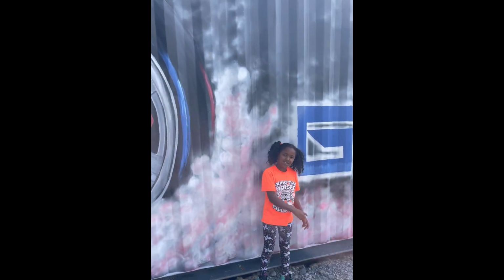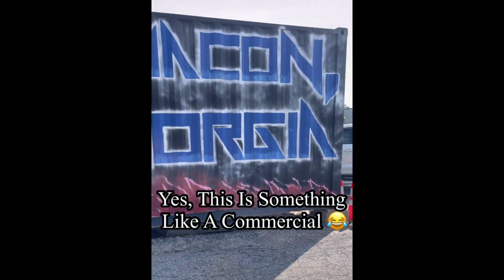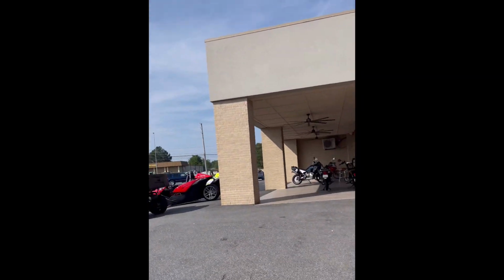This is my baby girl, also my assistant, wanting to check out the container in person. Helmets, gloves, everything that you need. They have it here. Don't forget it. All right. Peace.